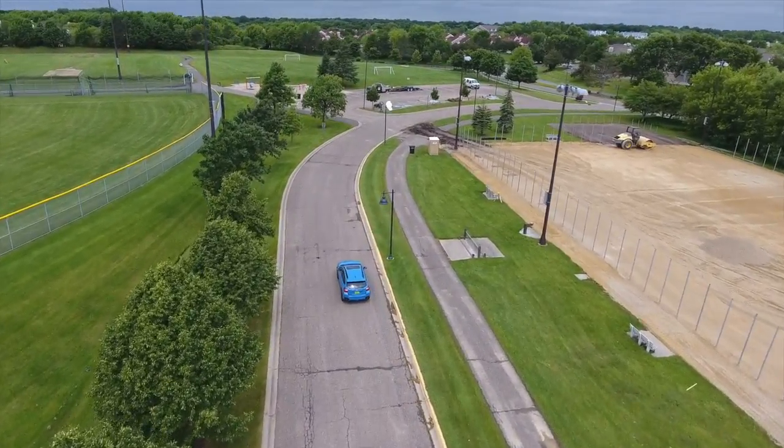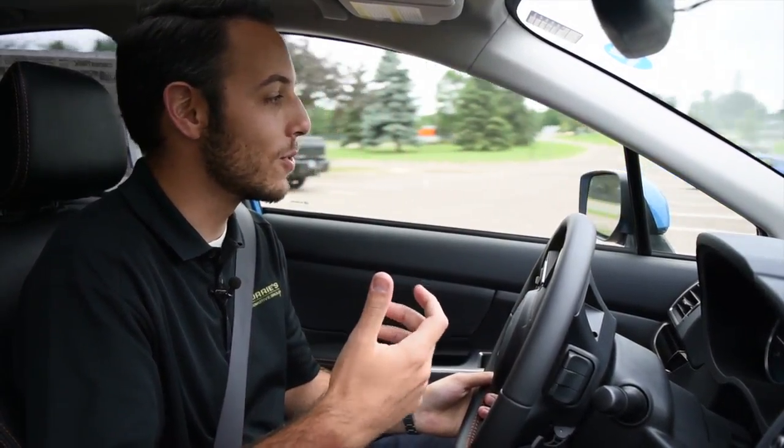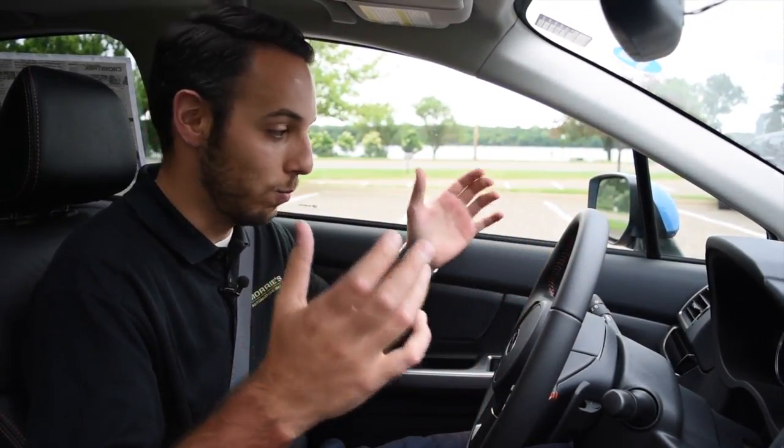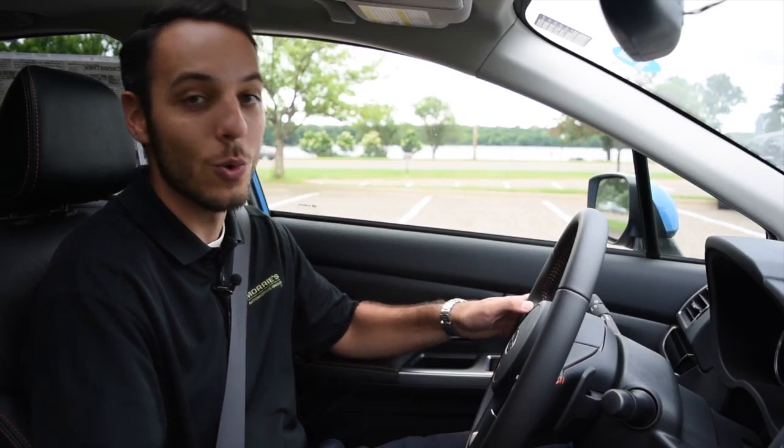So overall, what do I think? I think if you're looking for maybe going on camping trips over the weekend, or you want some extra space where you'd like the hatchback, or you just want a ton of nice features and an all-around package that can get the job done 99% of the time, I think the Crosstrek is certainly one to get out and drive.